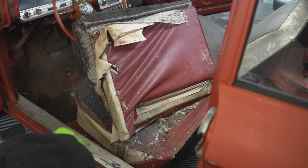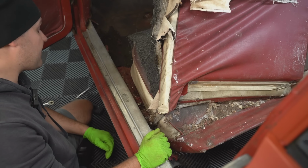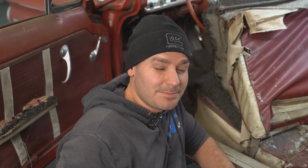I don't know what the best plan of attack is, if I should just go from under the car or from in the car. There's a lot of rust here, hold on. I just definitely rounded over this rusty head of a bolt, so I'm gonna have to cut it off. Everybody knows safety first, so I gotta get my eye protection on. We will get started.